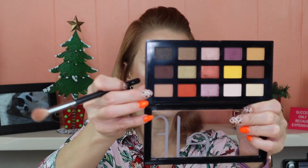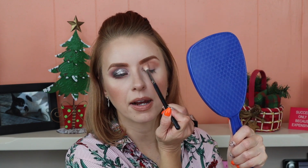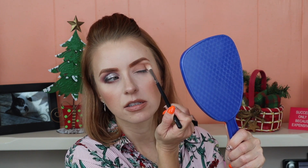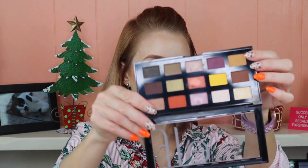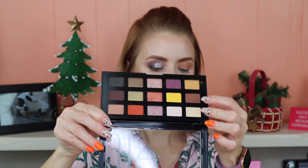Let's move over and do the second eye. So for that eye, I'm gonna go in with this shade right up here. This is a really nice transition shade. And I really do like the way this palette is performing. Now I'm gonna go in with this shade right here. Now I'm going to go in with this dark brown right here on the end, and I'm going to work that into the crease, really define that crease.